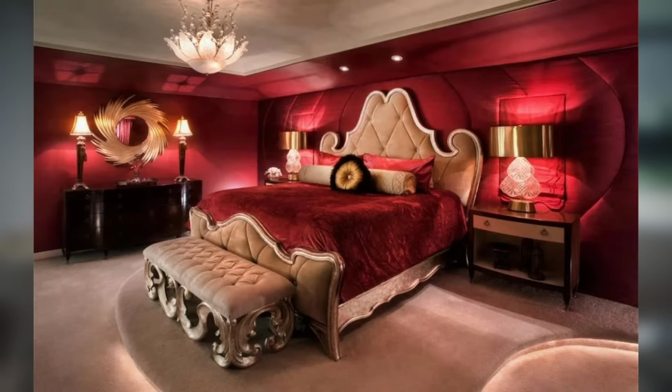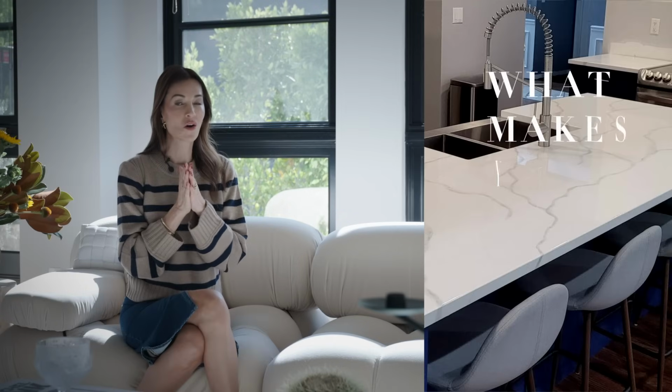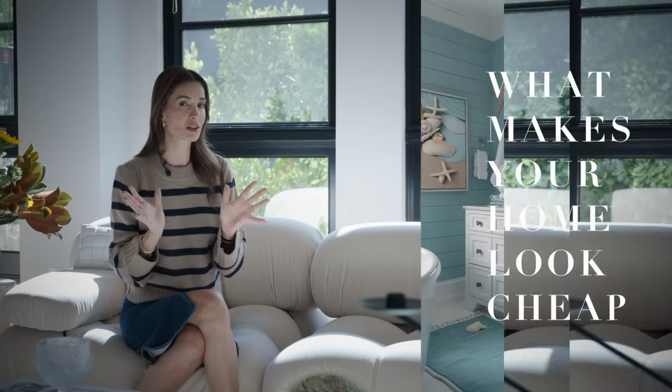I've seen it all. I've seen the good, I've seen the bad, and yes, sometimes the ugly. So today I want to talk about something that might ruffle some feathers, unfortunately, but it needs to be said. Are you ready? It is what makes your home look cheap. But more importantly, how are we going to fix it? I'm here to give you guys solutions, so let's get into it.